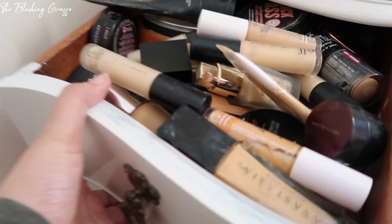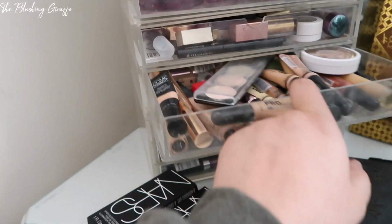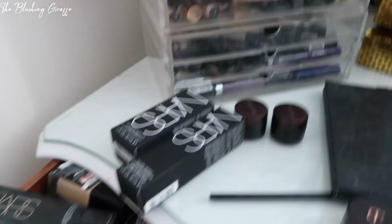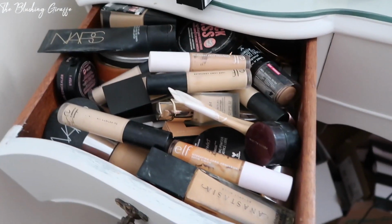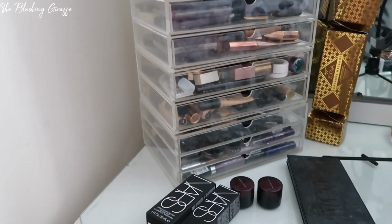This one is only really supposed to have my powders in. I do have enough space here for concealers, but what do you know, there's more concealers in here. I did do a declutter a while back, but it's got to a point where I need to be honest with myself and get rid of stuff.